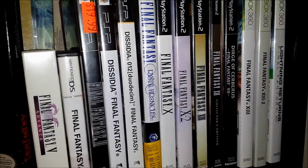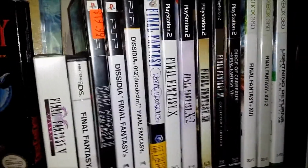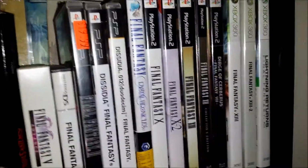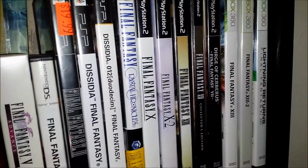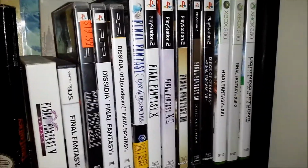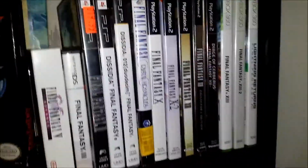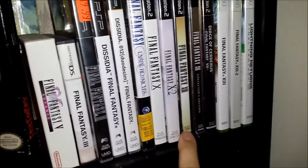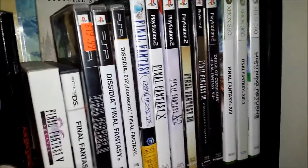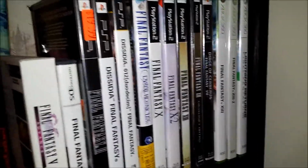I got that in a deal with the Final Fantasy XII guide from my buddy. No, sorry, hold on. I got this copy in my PS1, PS2 epic video game pickup video. You can check that out. It was a total of, I believe, 98 games, 2 consoles. I paid $70, and that was one of the games in the collection, as well as this copy of Final Fantasy XII, the collector's edition, the steel tin. It is still factory sealed. I got that from my wife for my birthday when it came out.